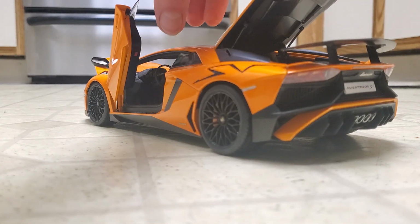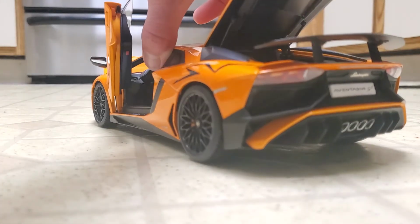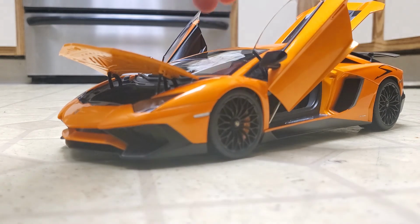Other than the fact that it has no weight to it whatsoever. It's kind of like picking up a feather. It has maybe like a 2-pound weight. I'm not gonna say it's light, but it's 2-3 pounds or something. It's not heavy. I wish it was heavy, but it's not.